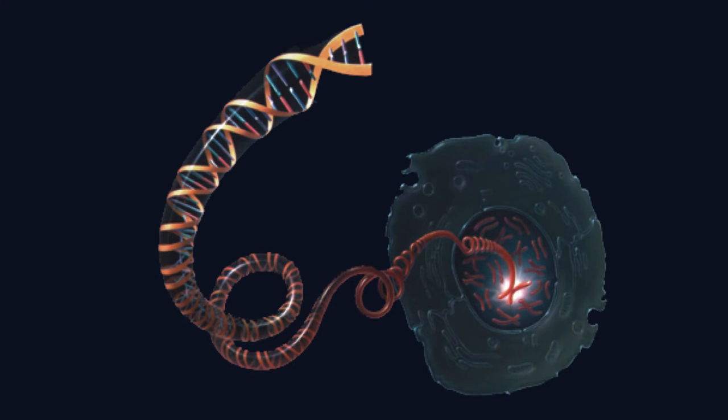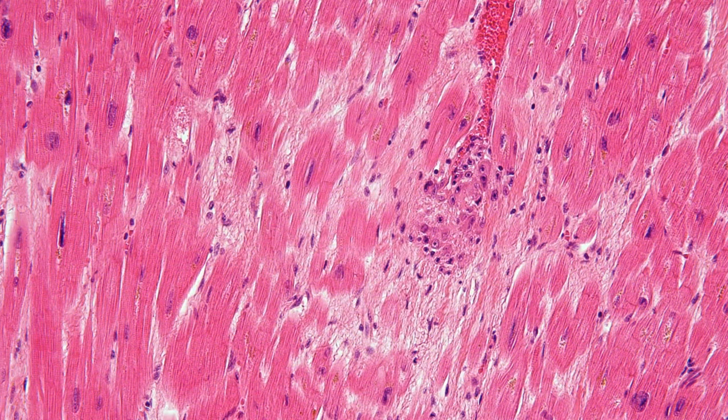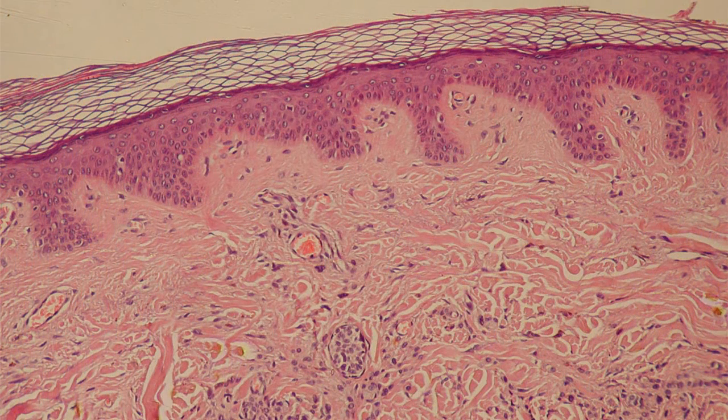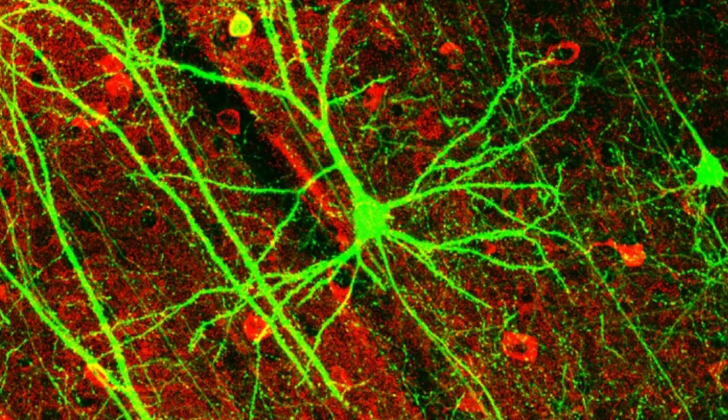Remember, each cell has the same genome. Cells are different because they use different parts of the genome. Genes are regulated, or turned on and off, so that a particular healthy cell, whether it's a kidney, heart, skin, or brain cell, functions the way cells of that type are supposed to function. If we could find genes that are really important to make a neuron, maybe we could turn those on in a skin cell and turn that cell into a neuron.